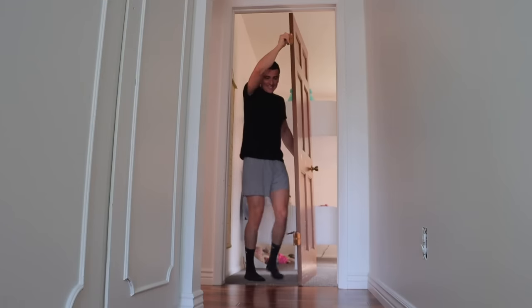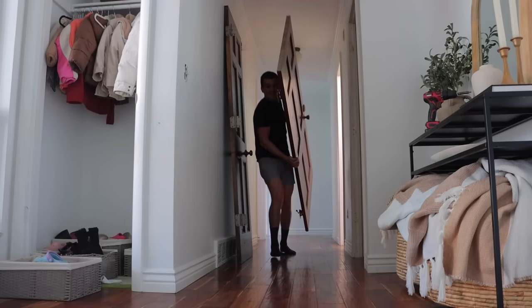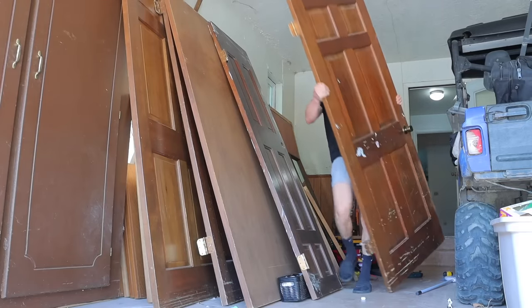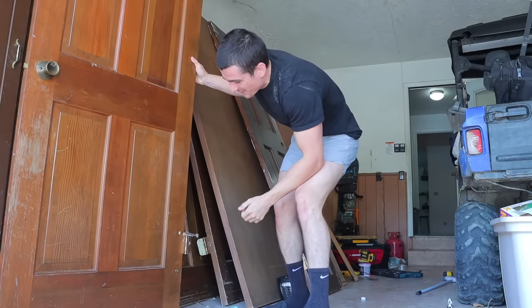Good morning, you guys. We've got some house updates for you, starting with these doors right here. These are real solid oak wood doors, not that cheap stuff you find nowadays. And check out the natural color on them.